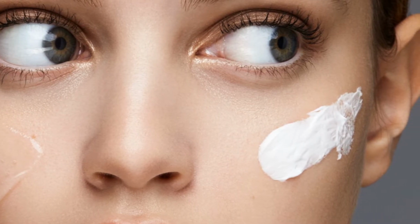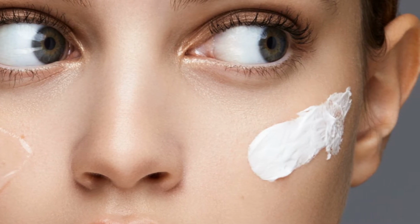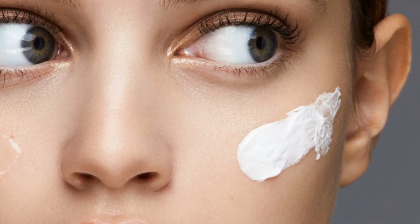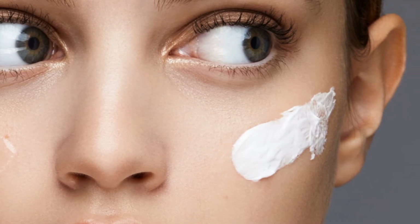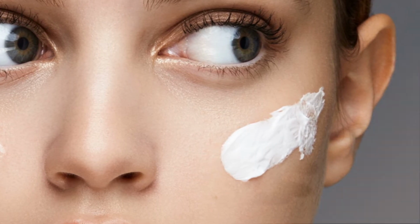Lip primer helps lipstick last longer, though some are formulated to help lock in hydration as well. Lash primer can help lengthen and separate eyelashes to create the ideal starting point for your mascara. Bonus: a good lash primer can also help your lashes hold a curl.